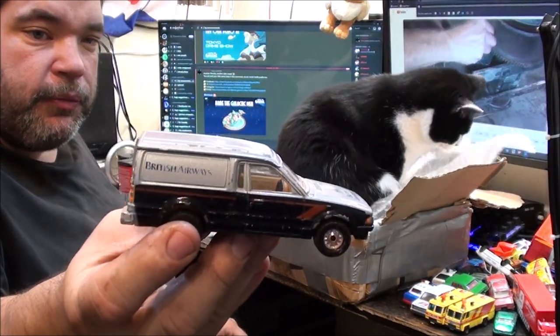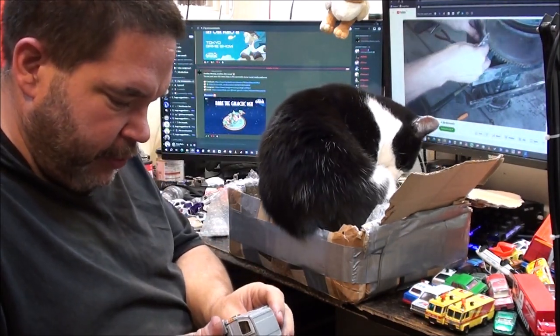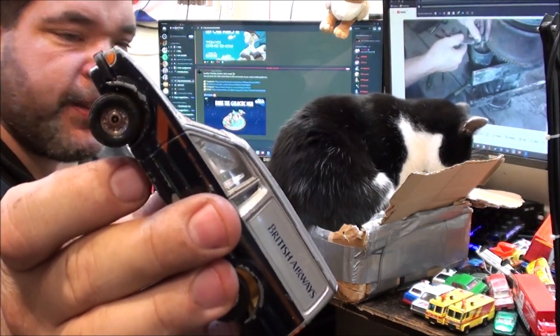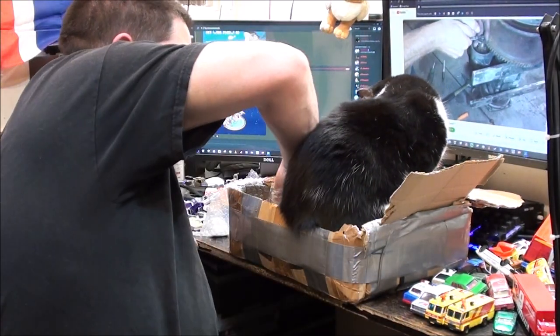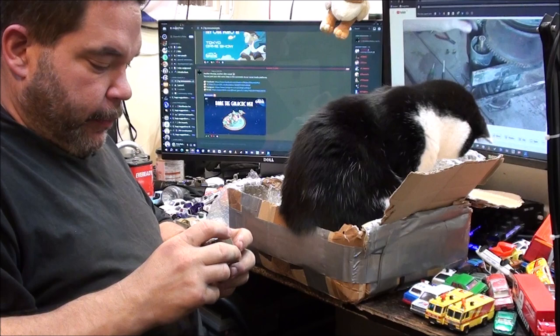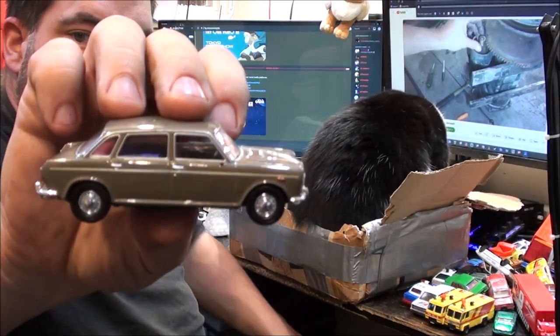It's a little bit on the rough side, but it's another one to the collection at least. British Airways Ford Escort van from Corgi. Someone weathered the wheels on this. Nope, I think that's just how it's gone with age, because it's only that one that's done that. I think I've only got two in here under his, well one's quite literally under his bum.